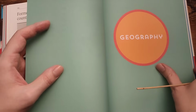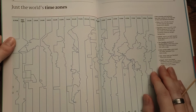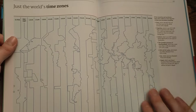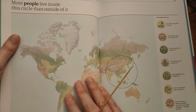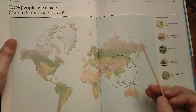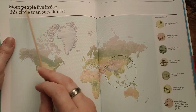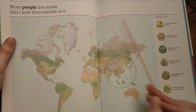Okay, let's do maybe one more map. Oh, we've done world time zones on this channel previously. It's quite an interesting one. Oh yeah, this is definitely one of, I've done something similar on my maps for 3 AM, 4 AM. More people live inside of this circle than outside of it.